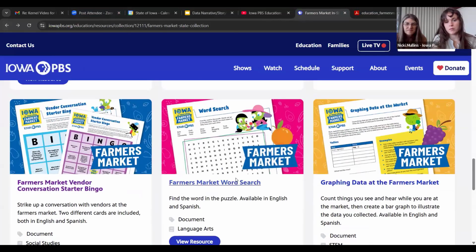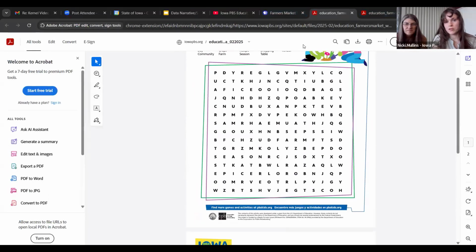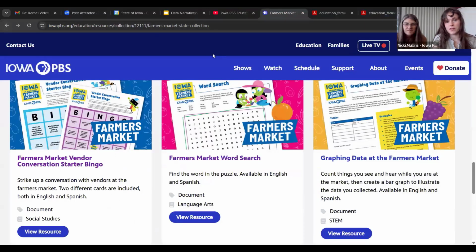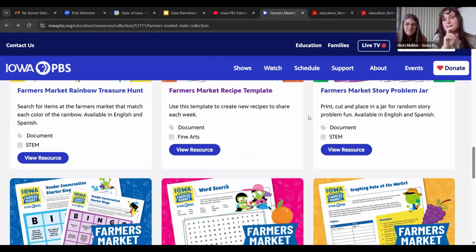So you would just click, we've got a word search here, view resource, and download, and it'll open up the PDF for you to download. And there's usually multiple pages per activity. So that one's really simple, just a little bit of summer literacy, just gamifying it a bit. They're not reading from a book, but they're still reading.